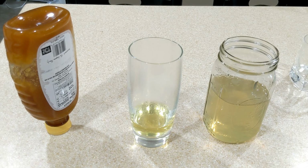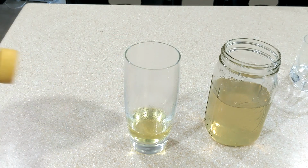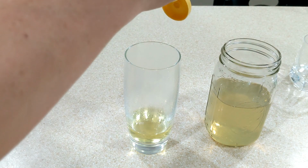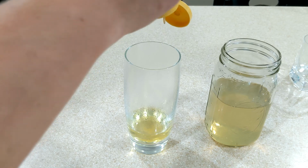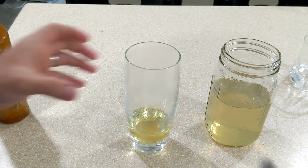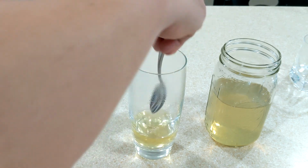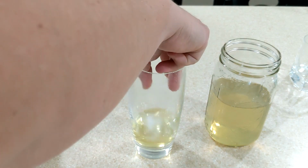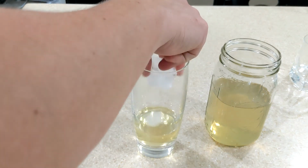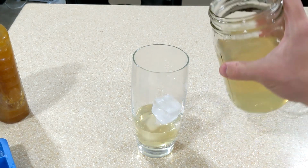Okay, so this has sat in the fridge overnight. It's nice and cold, and what I've done now is I just put a little bit in this glass and heat it up in the microwave so that I can dissolve the honey into it more easily. I just put a little bit. So now that the honey is dissolved, I'm just going to plop a few ice cubes in there. And then fill it up.